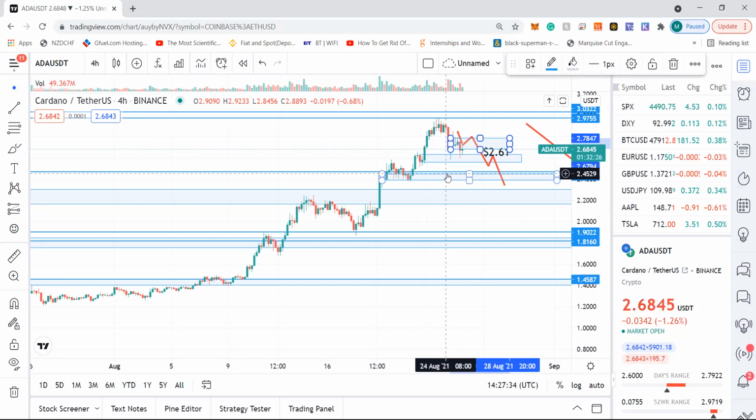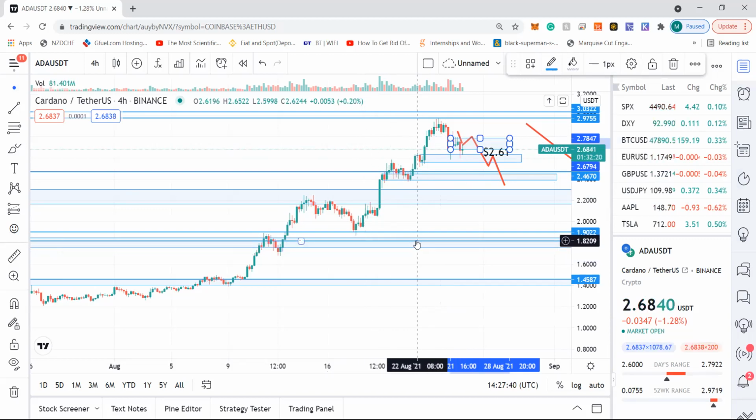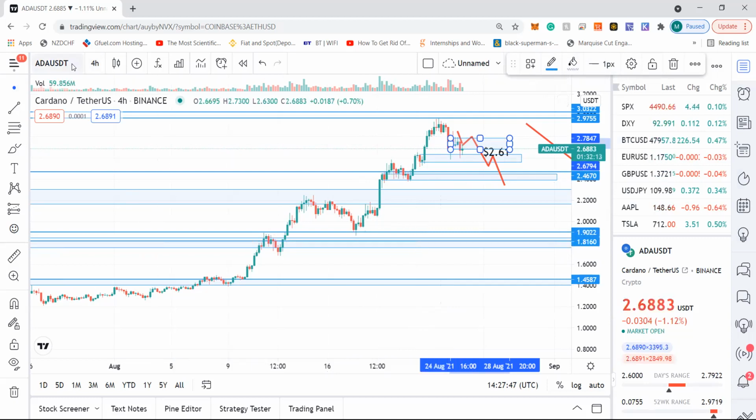Now, from a technical standpoint here, there are fractality features missing, which means grand opportunity for us to get even back down to $1.82. All right, so keep your eyes peeled on that, and I will be coming back for us to see what's going on with this.